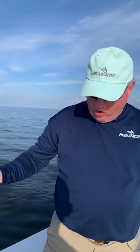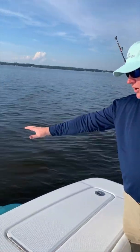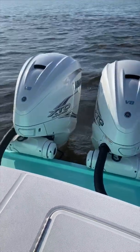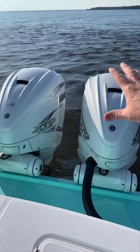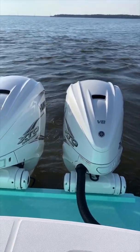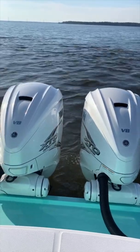Now, as we move around and I leave the mezzanine seat, I have all this cockpit space for my rod and reels. Look at the back here. We have Yamaha 425 motors on there, the XTO offshore motors. This boat has 850 horsepower. We're going to show you how that thing runs.